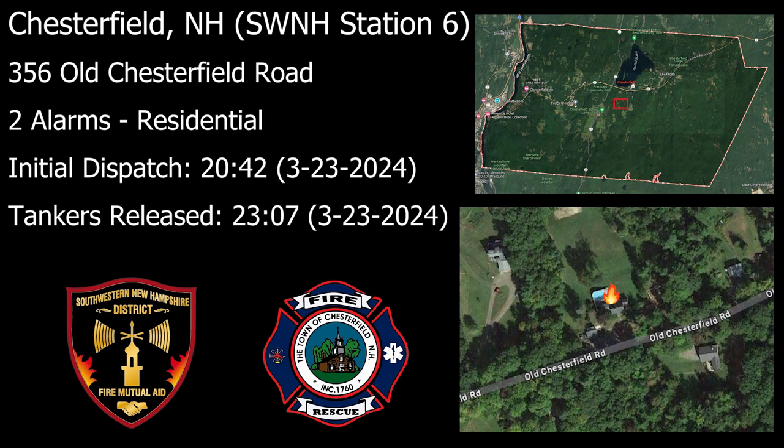4 and 5, 22 Engine 4. It's a retone for Swansea. Engine needed to respond into Chesterfield on a second alarm, 349 Old Chesterfield Road. Also, tone is for Walpole. Respond with a tanker into Chesterfield, 349 Old Chesterfield Road. Fully involved house fire. Fire ground will be TAC 1, nearest cross shortcut road. 2102, KCF 15. Again, we do have a phone fire from 63. 22 Engine 4 is responding to Ridge.